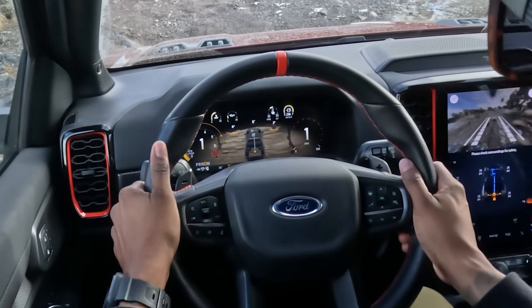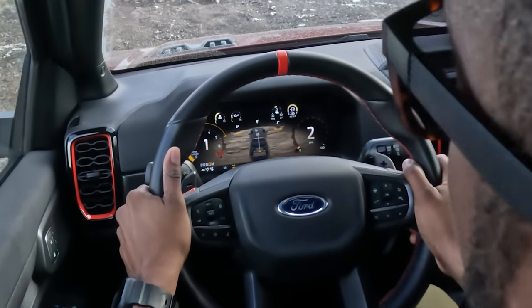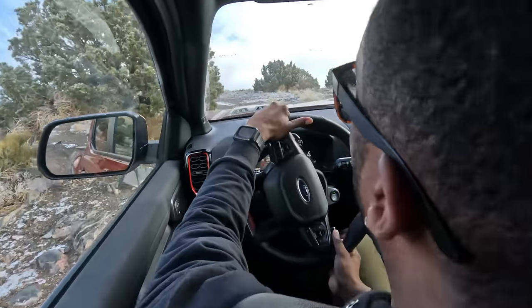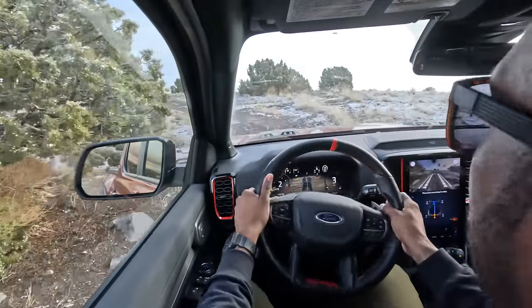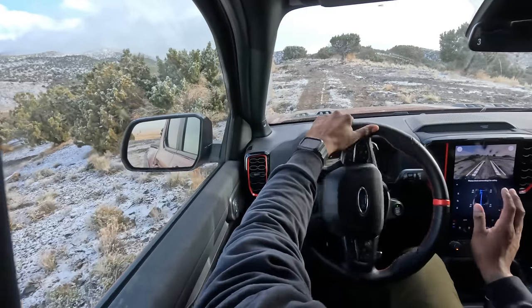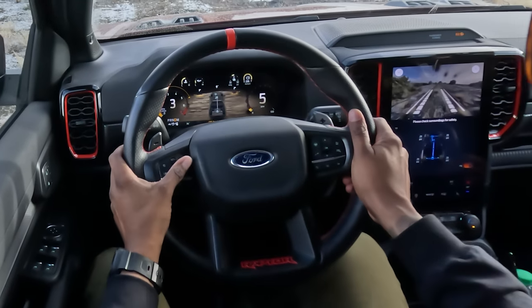It lets you know on your gauge cluster that it's engaged, and right now we're about to tackle some pretty steep rocks. Let's see how the Ranger Raptor does. And yeah, it gets over it almost no problem. That was pretty good. On that screen, you can also access trail control, which is pretty much like a rock crawl cruise control. And you engage it right here. You press the buttons on your steering wheel, and you can go from 1 to 20 miles an hour.